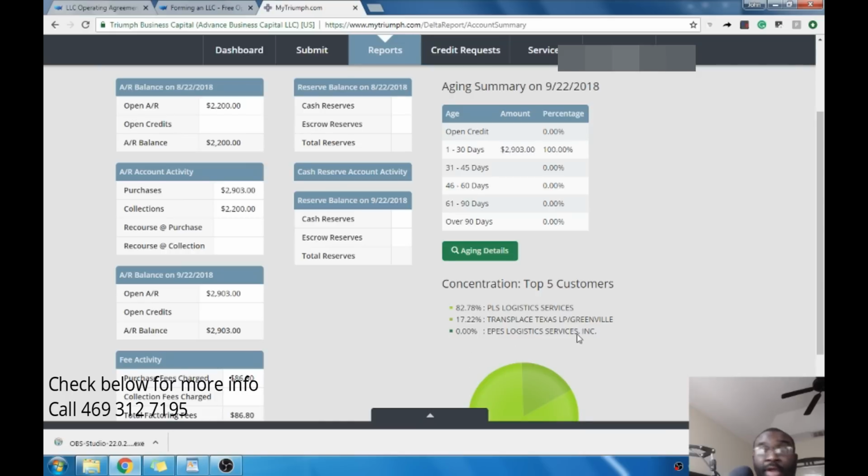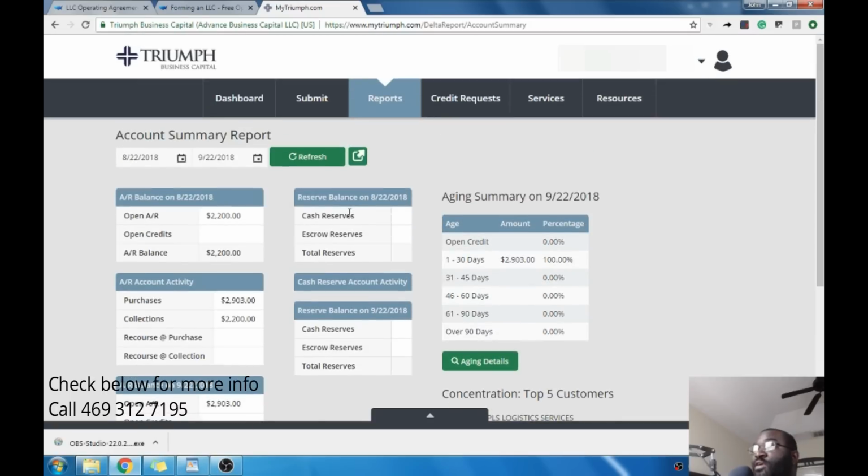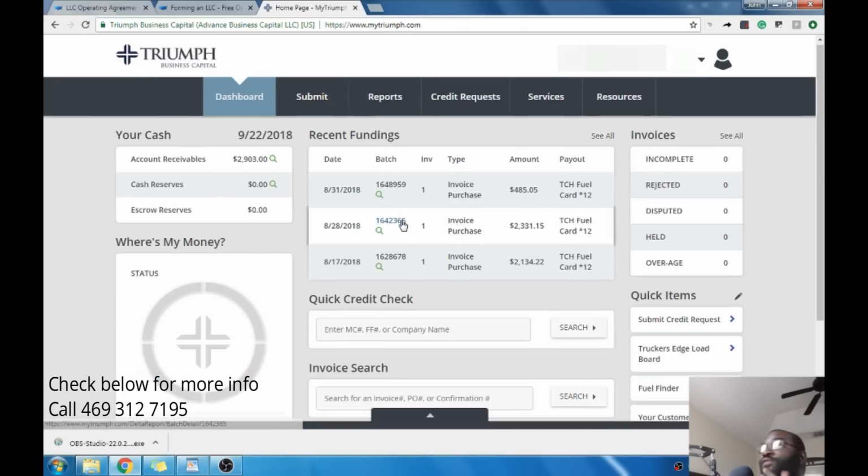However, they require you to run so many loads with them in a monthly period to qualify for quick pay, and from what I understand, I don't qualify. I might pull an Epps Logistics load maybe once every 2-3 months or something like that. You know what I mean? So a factoring company is good to have. All right, let's move on through here.